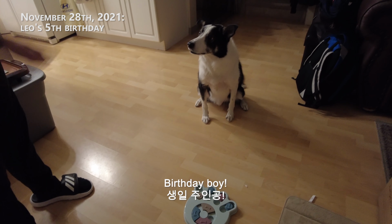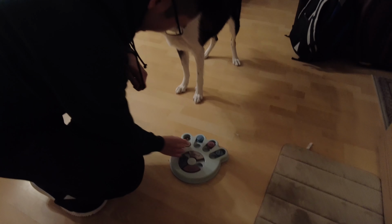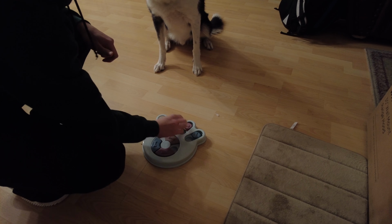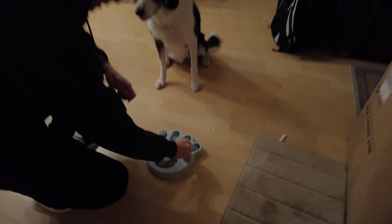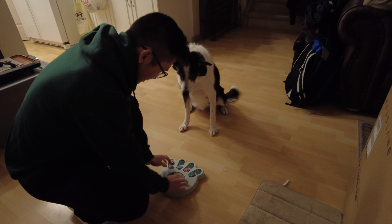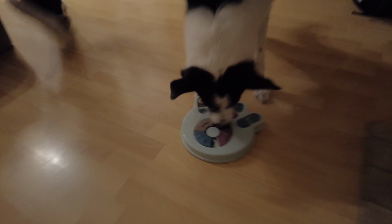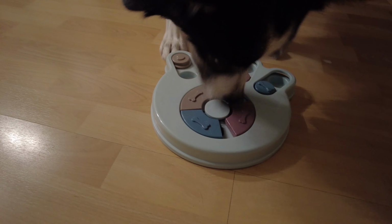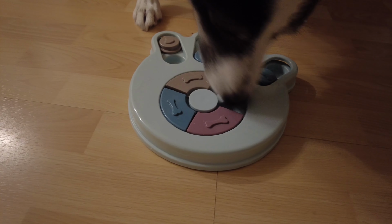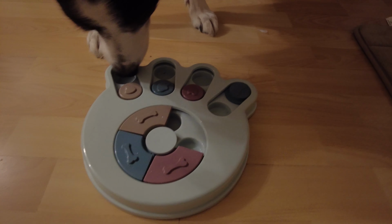Yeah, birthday boy. Birthday treat. Birthday boy, go. He's getting a steak. We gotta put them in. Theo, sit. Sit. And then put it all in here. Okay. Find it? Oh.